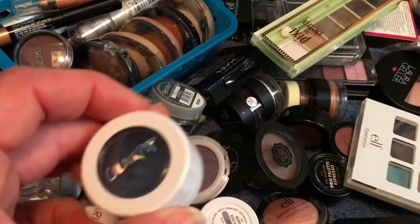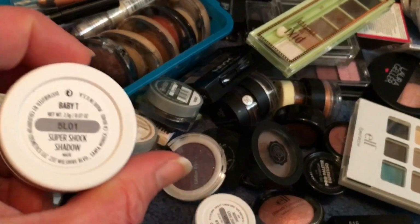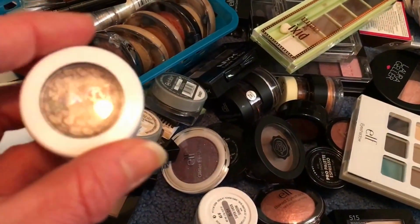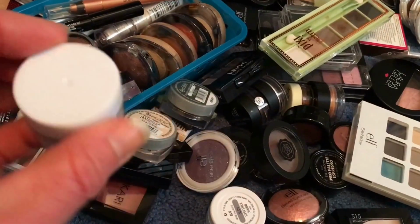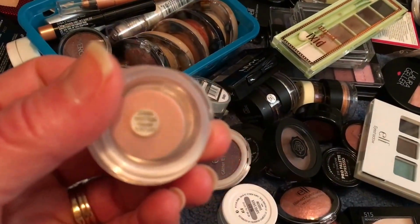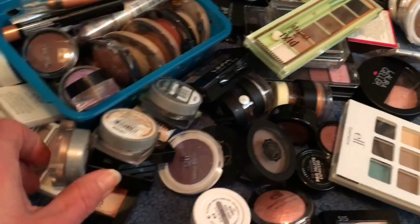Here is a ColourPop shadow in the shade Baby, I think it's Baby Tea. I'll keep that. Here is a ColourPop shadow in the shade Koosh. I'll keep that. Here is an e.l.f. smudge pot in the shade Ain't That Sweet. So I'll keep that one.